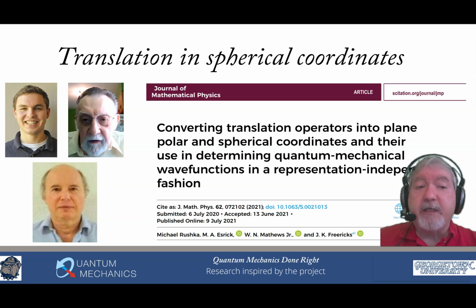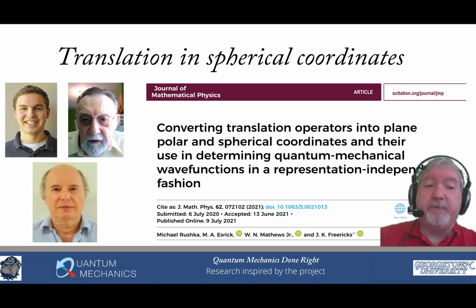But if you want to do this in spherical coordinates, you better have the translation operator in spherical coordinates. And to my shock, no one had ever worked this out. I couldn't believe that this had never happened. Turns out it's actually a pretty hard problem. There's lots of interesting stuff in it. This is stuff that's completely covered in the book.